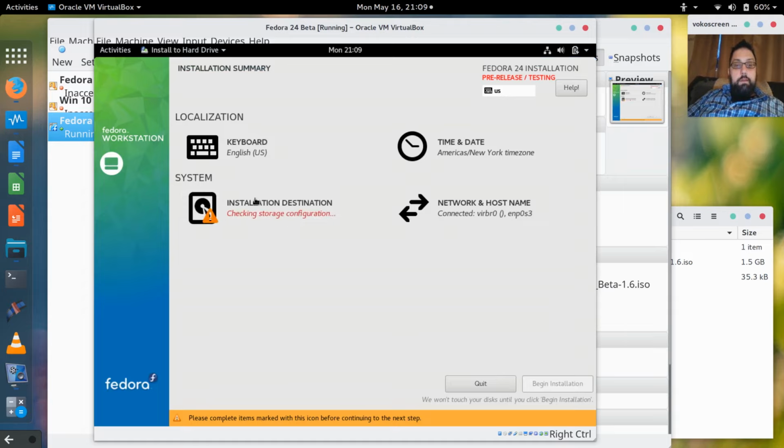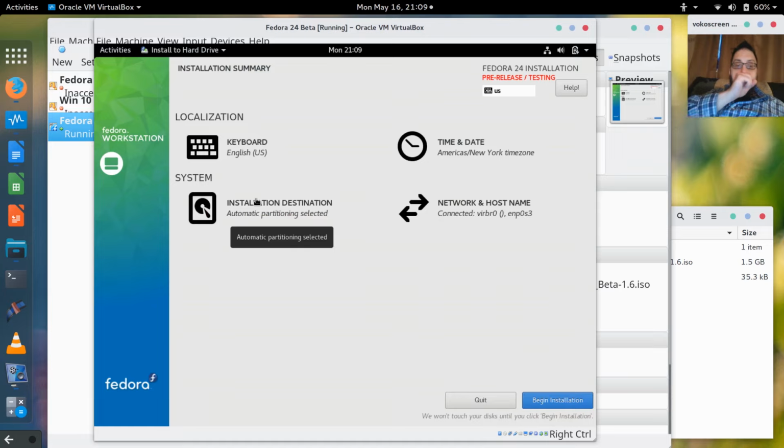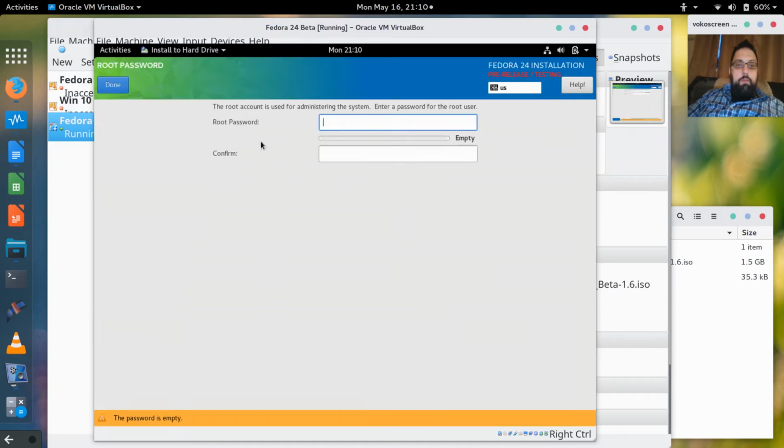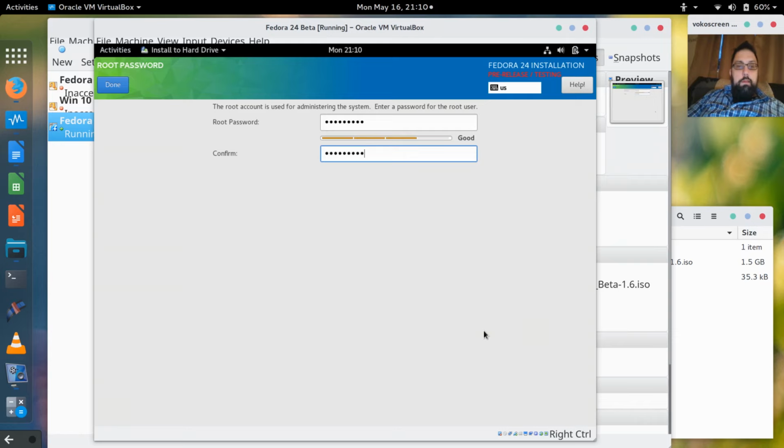And in a second here, checking the storage config. Looks good. I'm going to say begin installation. And of course this is, hey, by the way, your root password isn't set. So let's give it one. It doesn't like it. It's good, but not good enough.